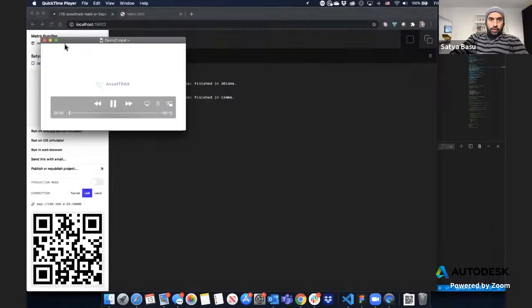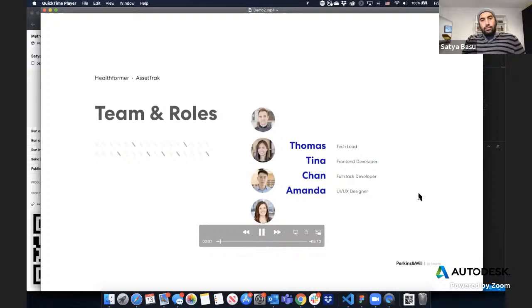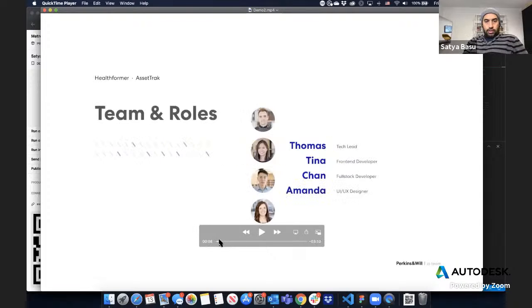Yeah, so today we're going to be presenting a project we're calling Asset Track. And this was the team that worked on most of the project. Everyone who's here. I'll pause for a second so we can go through everyone.